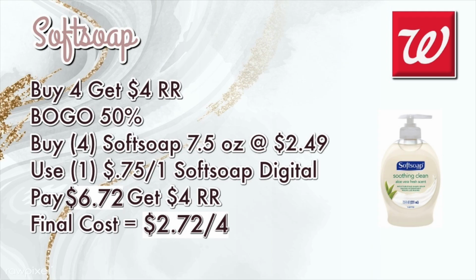So for our first scenario, we have the Softsoap hand soap. We actually had this deal a couple of weeks ago, and it's essentially the same deal. We typically get a 75-cent off digital coupon with this deal. So they're buy 4, get back a $4 register reward, and they're buy 1, get 1 50% off. So you're going to buy 4 of the smaller bottles priced at $2.49 a piece. That will equal out to $7.47. Then you're going to use a 75-cent digital coupon that we typically get when we have this deal. That'll bring your total down to $6.72. You'll get back a $4 register reward, making it $2.72 for all 4 bottles, which is a fabulous deal.